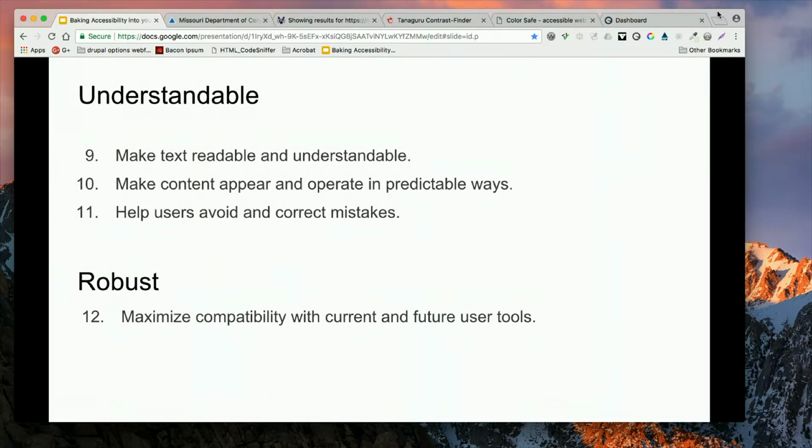Make content appear and operate in predictable ways. So again, is your navigation always in the same place? Your sidebars in the same place, so the users know what to expect and where to find things. And then help users avoid and correct mistakes. Again, awesome. How do you get them to the right content? And if they make a mistake, say filling out a form, how do you let them know about it in a way that is meaningful to them?